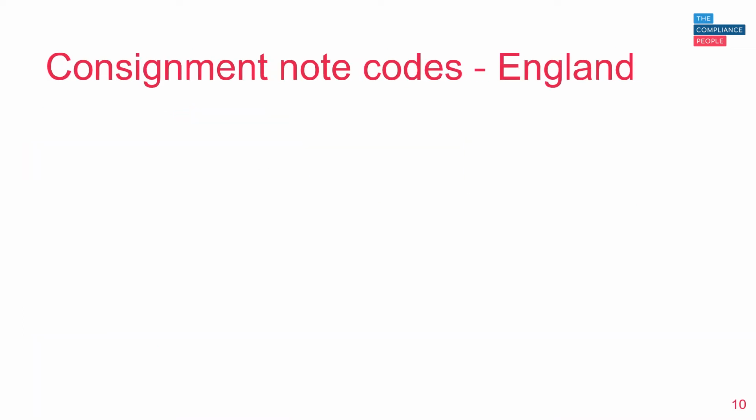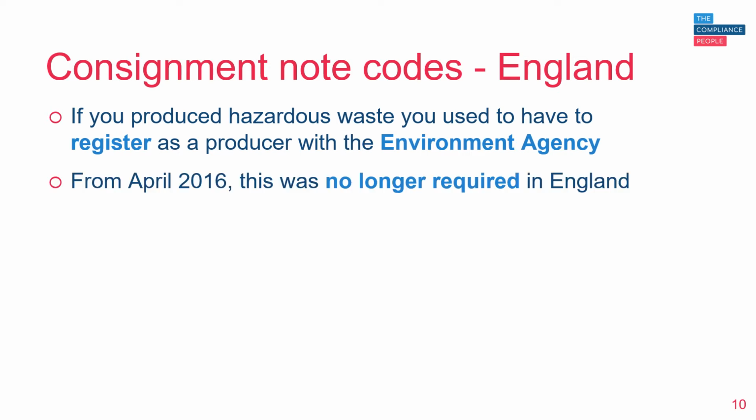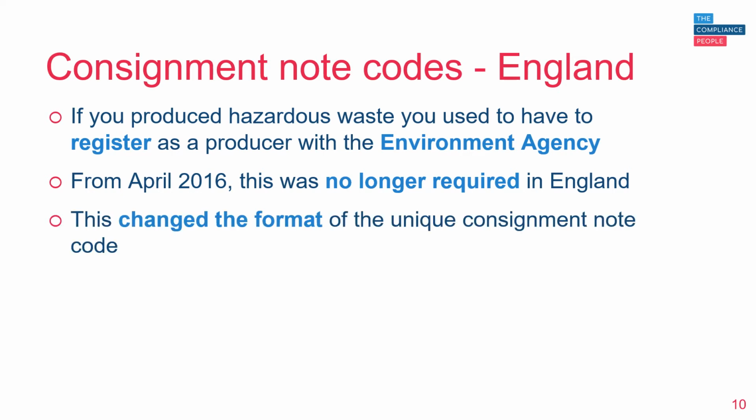I'll start by going through consignment note codes in England, as they're slightly different compared to Wales. If you produce hazardous waste in England, you used to have to register as a hazardous waste producer with the Environment Agency. However, from April 2016, this was no longer required, although it is still a requirement in Wales. This changed the format of the unique consignment note code.